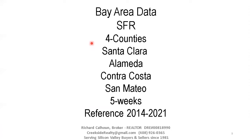Just to give people a reference on what we're looking at, what I'm calling the Bay Area data: single family homes is the focus, 4 counties being Santa Clara County, Alameda County, Contra Costa County, and San Mateo County. I'm using a 5-week period of time most of the time. Every once in a while, I throw in the 1-week period just so that you can see what the current trend is. And my reference years are 2014 through 2021.